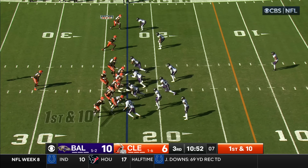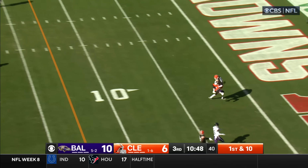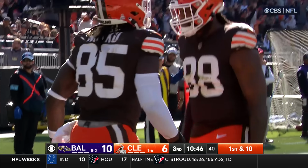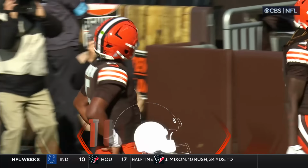On first down, Winston looking toward the end zone for Njoku. What a grab! Oh my! Eddie Jackson had no chance.